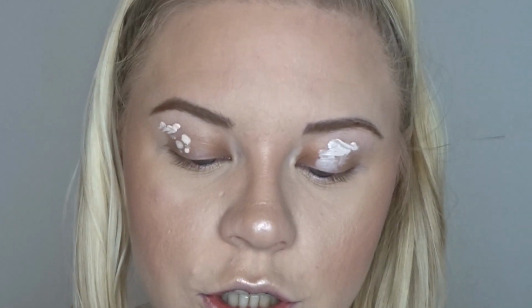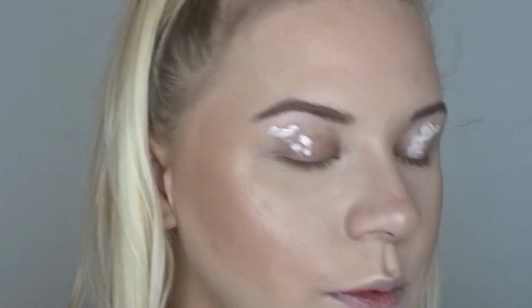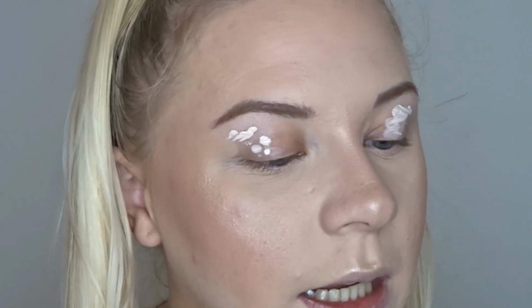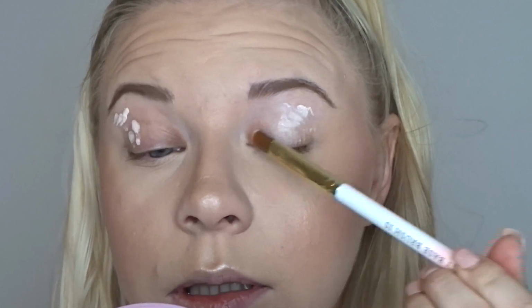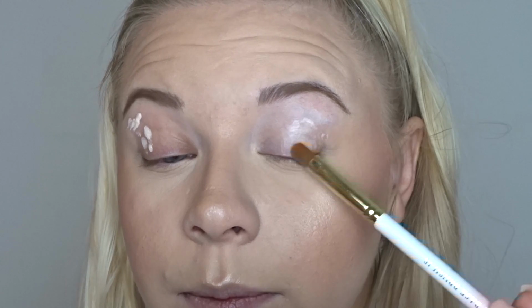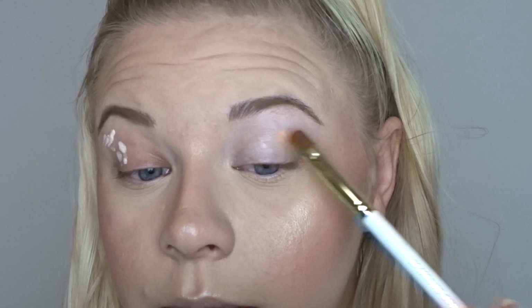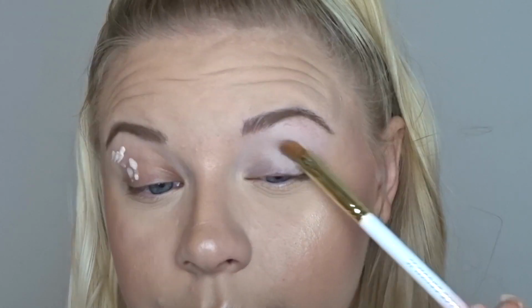So I might as well just show you this as I'm doing it. I've actually got a P.Louise brush. That is the 7072. What a treat, my brush. And of course I'm obviously using the P.Louise base in Room 01, and I'm just using that brush to push the product into my lid. I don't know why I'm talking to you as if I'm an expert and as if I'm a makeup artist, because I am most definitely not.